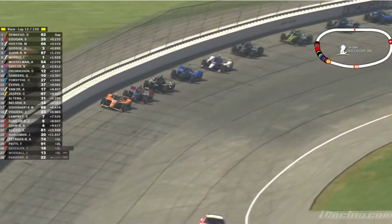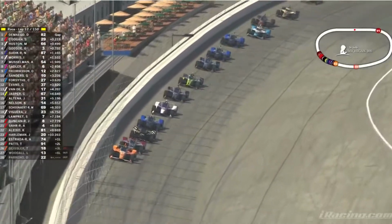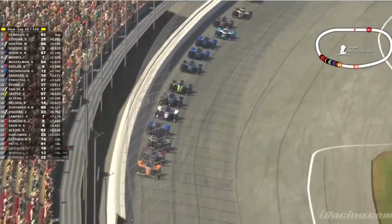All right, pace car going to pull off with Dakota DeMay up front with Shane Coogan, Matt Houston, Gonzo, Sadiq, your top 5. Here we go.